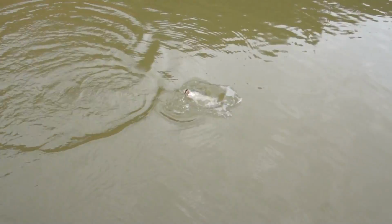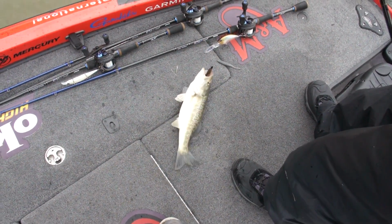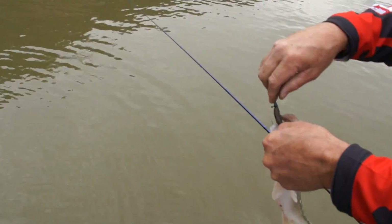Looks like a largemouth. Let's see. Look at that. No, it's a spot. Just a little bit better. It's a decent one. Another keeper.